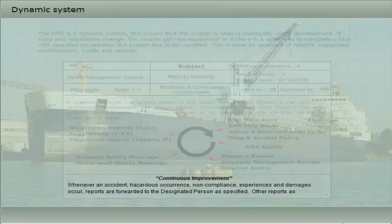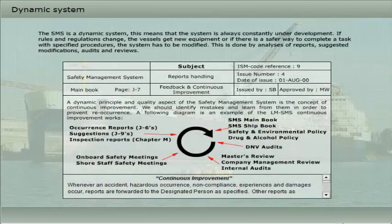The safety management system is a dynamic system. This means that the system is always constantly under development. If rules and regulations change, the vessels get new equipment, or if there is a safer way to complete a task with specified procedures, the system has to be modified. This is done by analyses of reports, suggested modifications, audits and reviews.